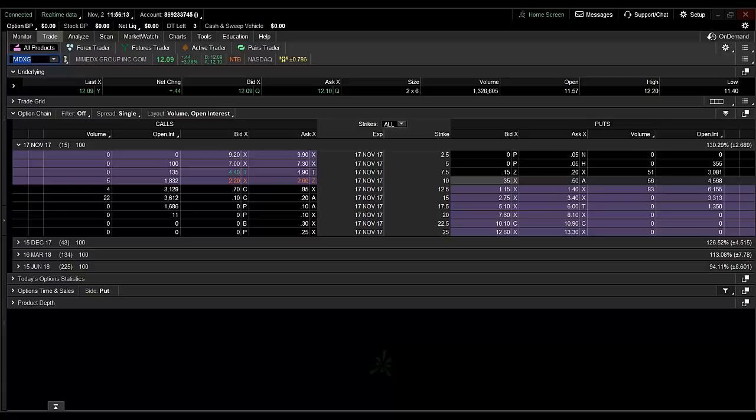These 10s, MDXG, if you can buy them for 40 cents and sell these 7.5 for 20 cents, that doesn't stink. Put this on for 20 cents, $10, that's $200. If you're right, you can make $2,300.